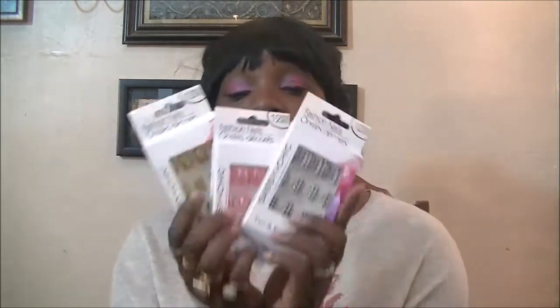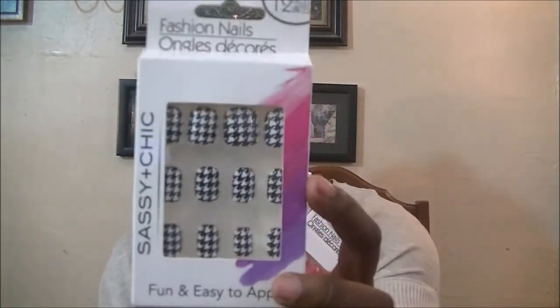Then I picked up some nails. I saw my girl Candy Pooh 1100. She does the nails, and she gets some nails from there. So I decided to pick up a few, and I have been wearing them for a month or so. I wore a pink one and I used a purple one. So I picked up a couple extra ones, and this is like a black and white little checker look. I thought these were really cute, and I got a jacket that would go great with these nails.